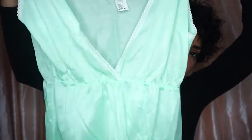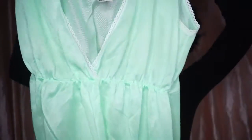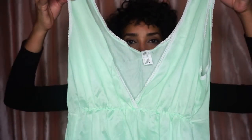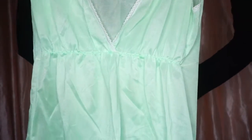these so much. The next one is from the 70s, and you can tell by just the color. It's a lime green with some white lace, and it's V-neck. It is such a pretty color. I don't even think the camera's picking up the color that well, but it is a very vibrant lime green. Still kind of pastel even though it's vibrant.